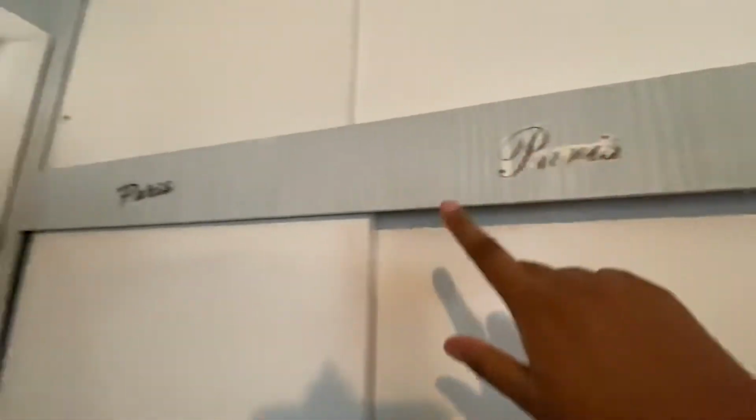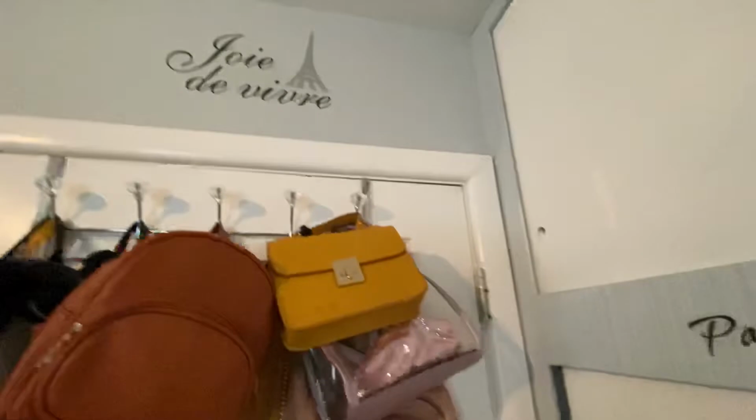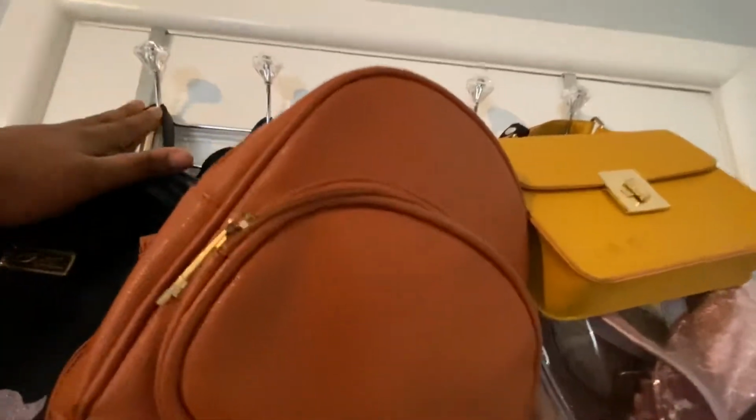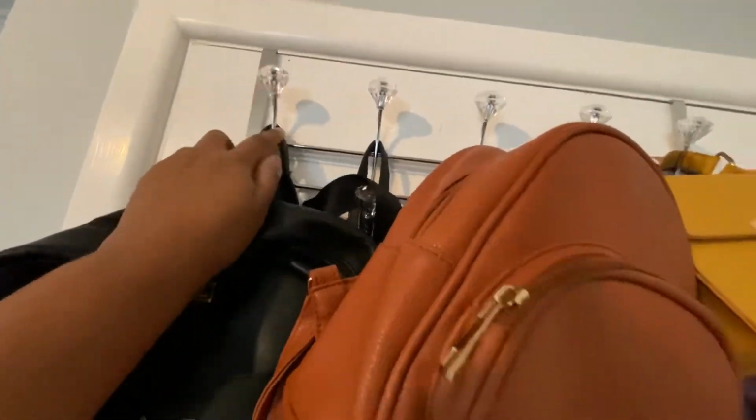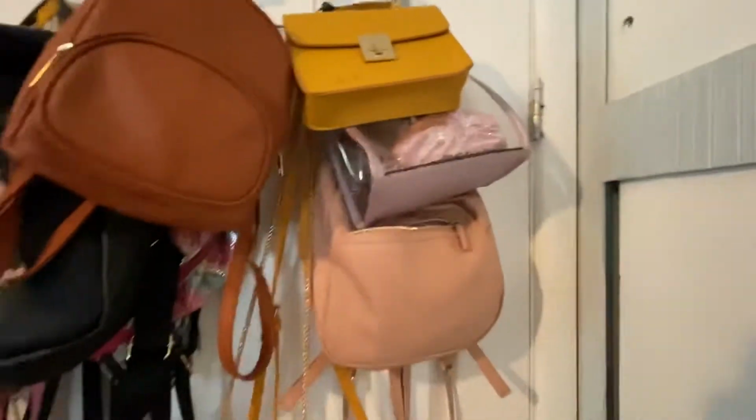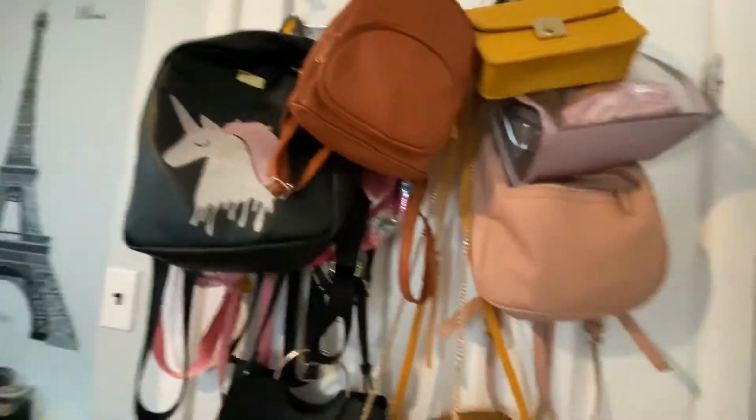Over here, I just got some wall decals that I had and I put them over her dresser door and her doorway entrance. I got the coat rack, purse rack, whatever you want to call it, from Ross. Of course, you see the jewels. I love it. I am such a girly person. I feel like girls should just always have girly things.